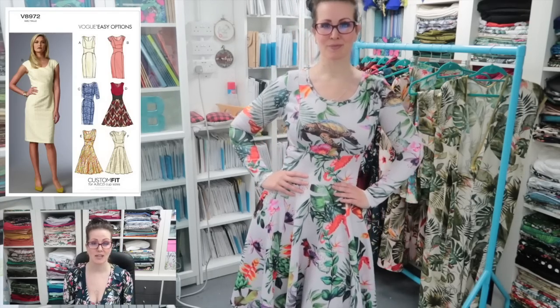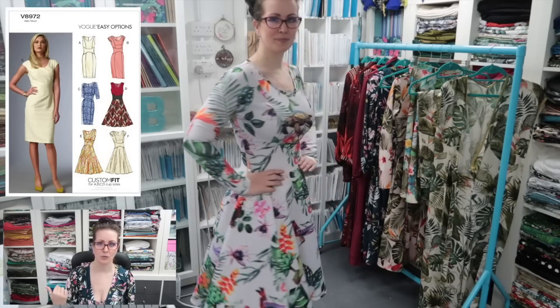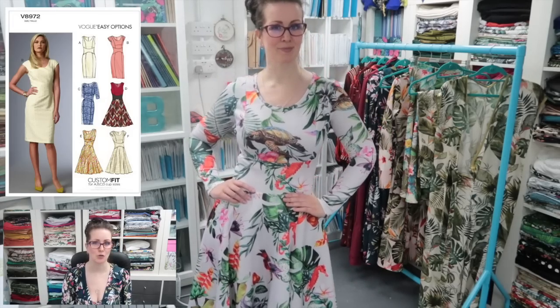It's been in my stash for a couple of years, so I'm really pleased that I finally got it sewn up. And again, scuba is quite bulky, so it does take up quite a lot of room in the stash, so I'm really pleased that it's finally in dress form.